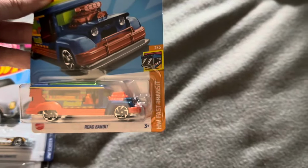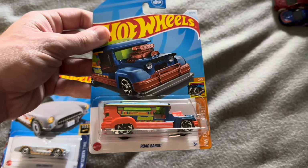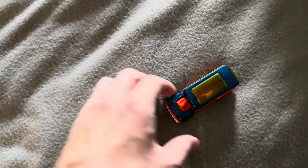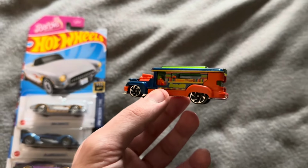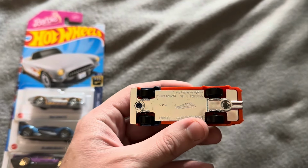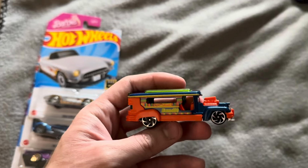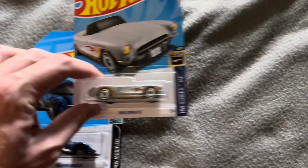But up first we have the Road Bandit from the Fast Transit series. This interesting kind of multicolored paint scheme going on here too. I don't think I have any castings from the Fast Transit series. This might actually be my first, but interesting, almost like a bus or something. I'm not really too sure. There is some interior detail on it. It's several different colors, as you can see. It's got the chrome base. Interesting choice of wheels as well. The green windows. Cool, kind of a more unique fantasy casting, so I decided to get it just for that reason.